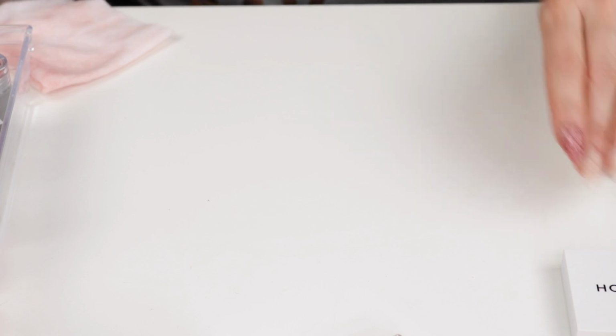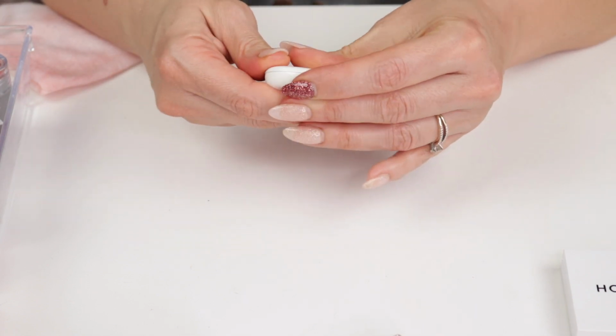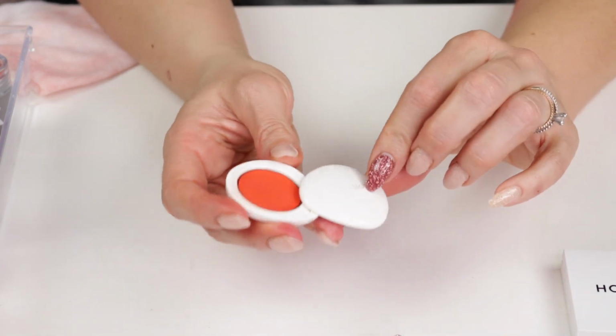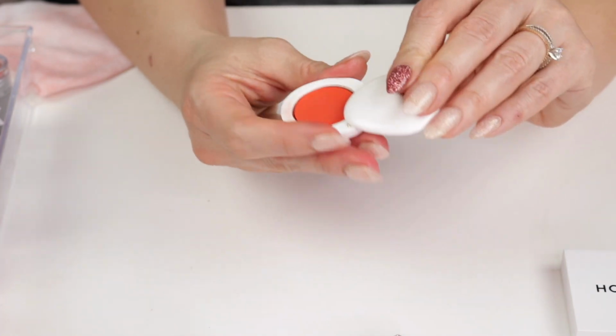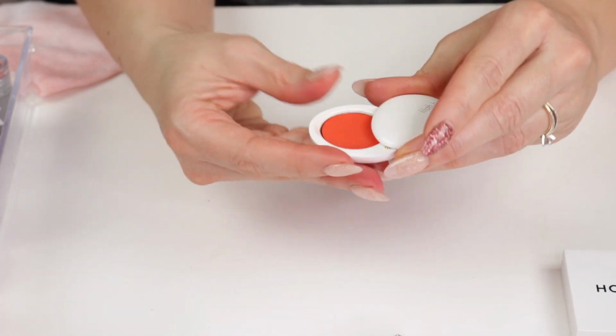All right, two more of these to go. So I got this one from BoxyCharm. All right, so this is the Lila B Be Daring Divine Duo Lip and Cheek. Sorry, this packaging looks kind of yucky.